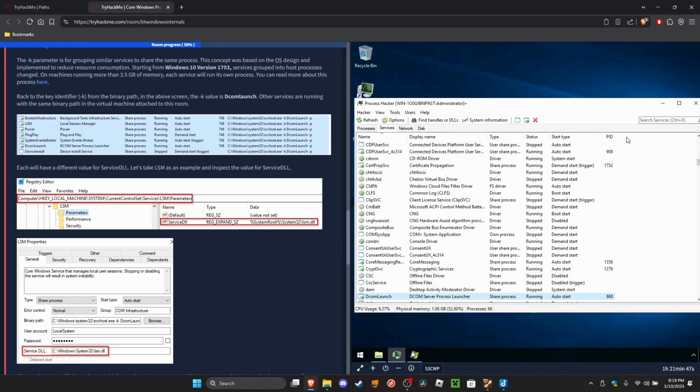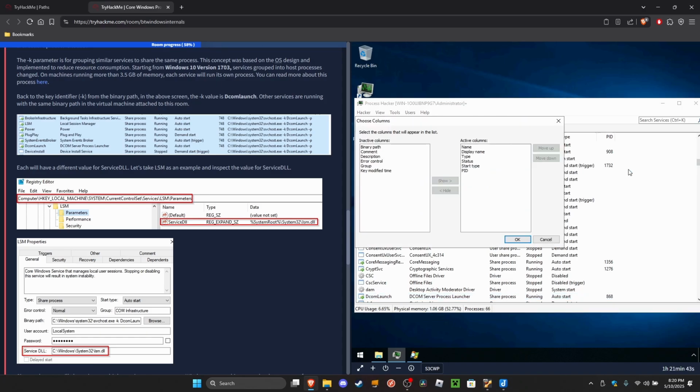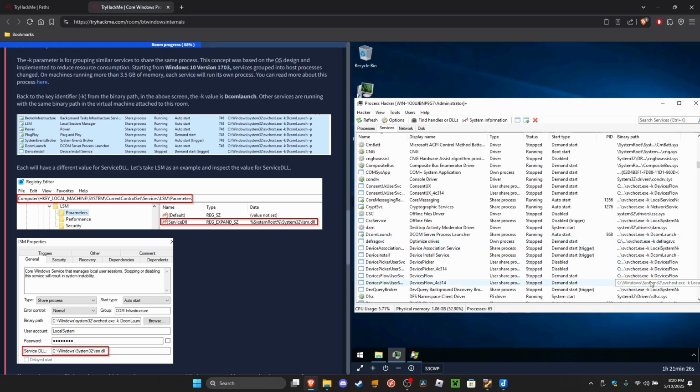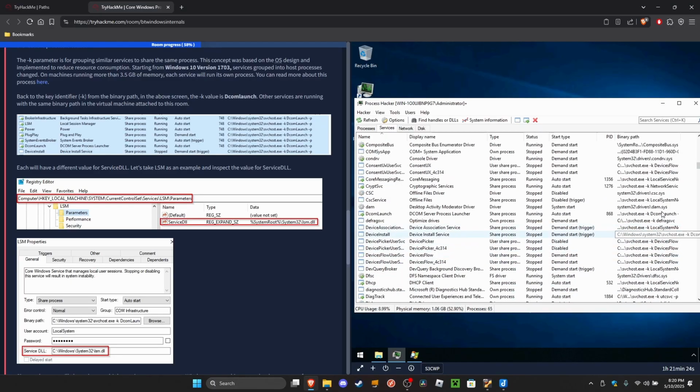So let me see if I can add that column in for command line. I'll do binary path too. We'll do that for now. Let's see. There we go. So I can see -k, and then the DCOMLaunch is where they're all supposed to be. So there's one right there, there's one there.